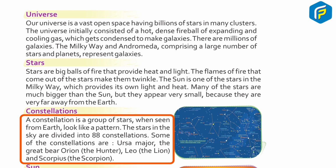Constellations. A constellation is a group of stars that, when seen from Earth, looks like a pattern. The stars in the sky are divided into 88 constellations. Some of the constellations are Ursa Major, the Great Bear, Orion, the Hunter, Leo the Lion, and Scorpius the Scorpion.